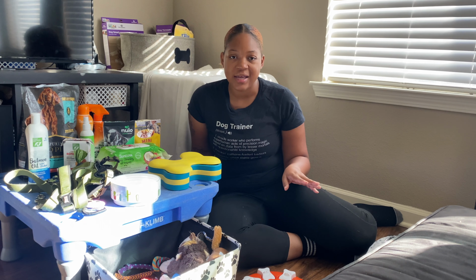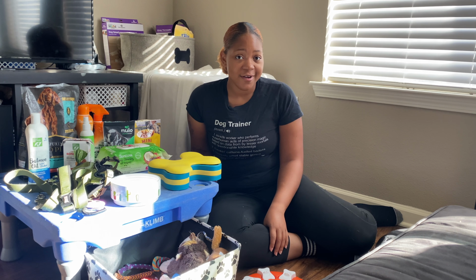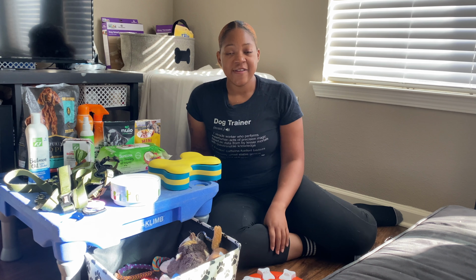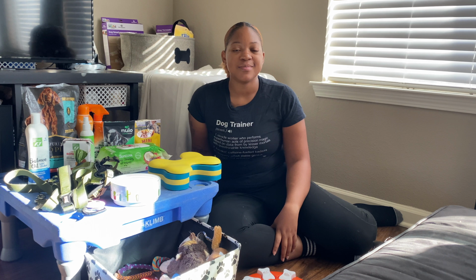All of these items are based off of my personal preference as well as what works best for Kenai. So we all have different dogs and you may not use these things or you may use very different things. Don't forget that there's so much more that you can do with your pup and so many more items that you could use to have a happy pup and a happy life. So this is all just your basics and keep doing your own research.